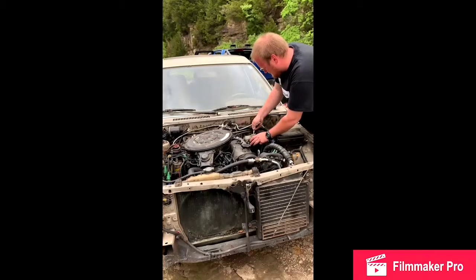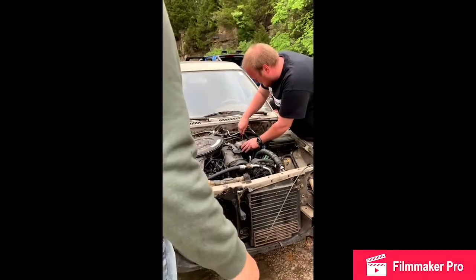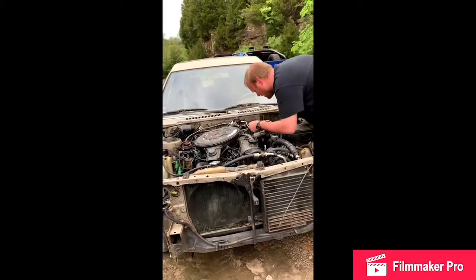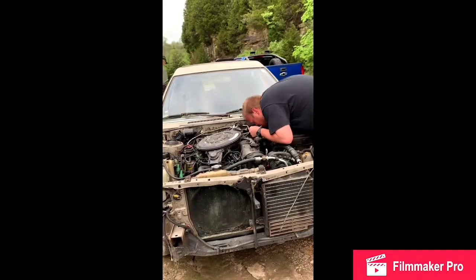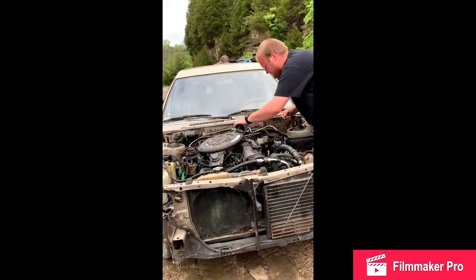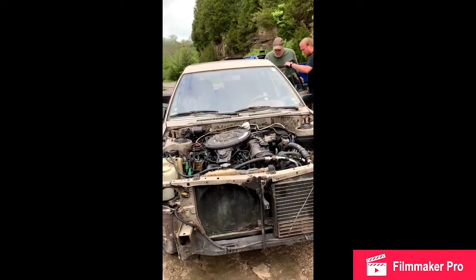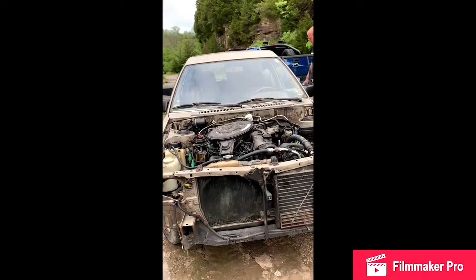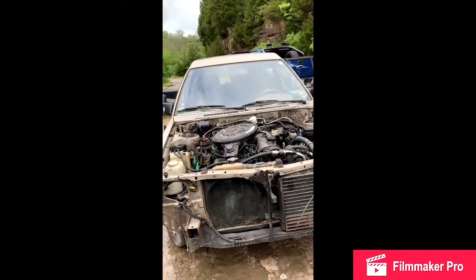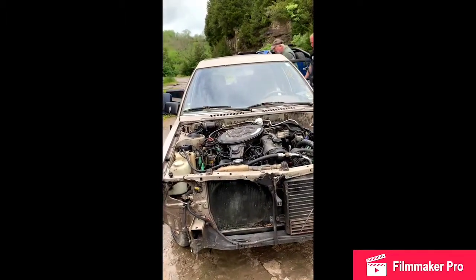Mess all over there. I realized there was a bunch of dirt down in there. I wondered if the points were bad in it or something. What are you talking about? That's a great smell.